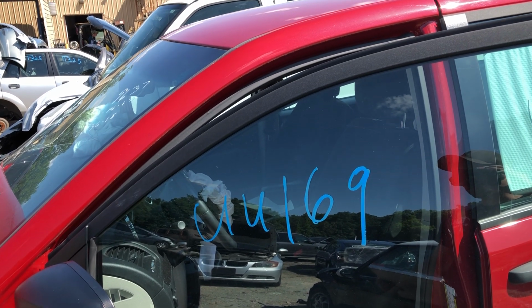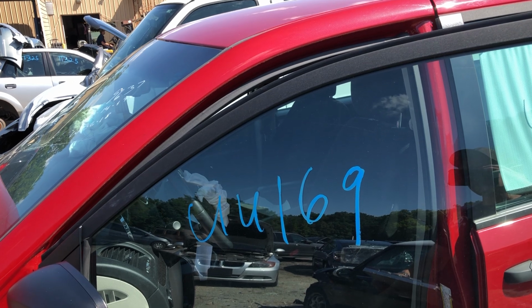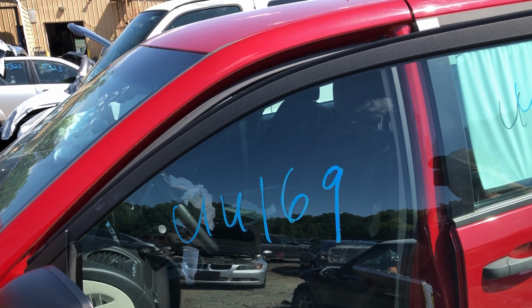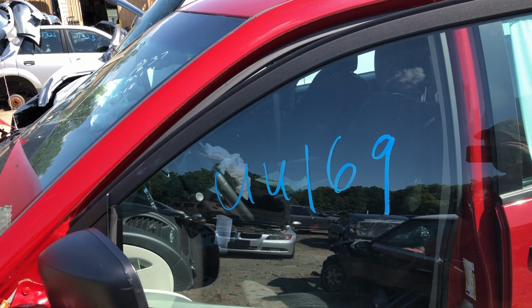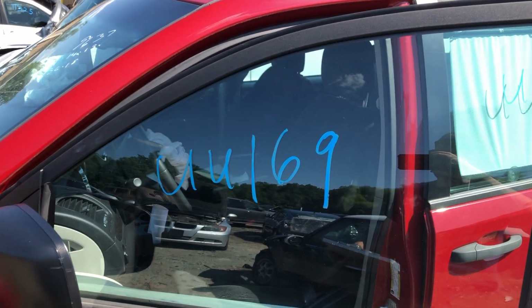Today we have UU169. This is a 2016 Dodge Grand Caravan. It's got a 3.6 liter engine in it, automatic trans, and has 20,385 miles on it.